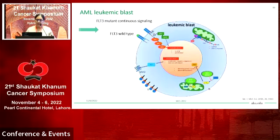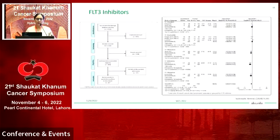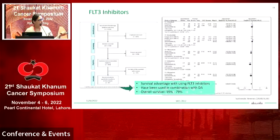So FLT3 inhibitors were discovered a decade ago. And there are a few studies that I'm going to discuss. The first one is a systematic review where 8 complete studies were included. This had all the RCTs. And this is the forest plot of all the available FLT3 inhibitors present in the market. It clearly shows that there is a favorable advantage when you use FLT3 inhibitors with intensive chemotherapy.